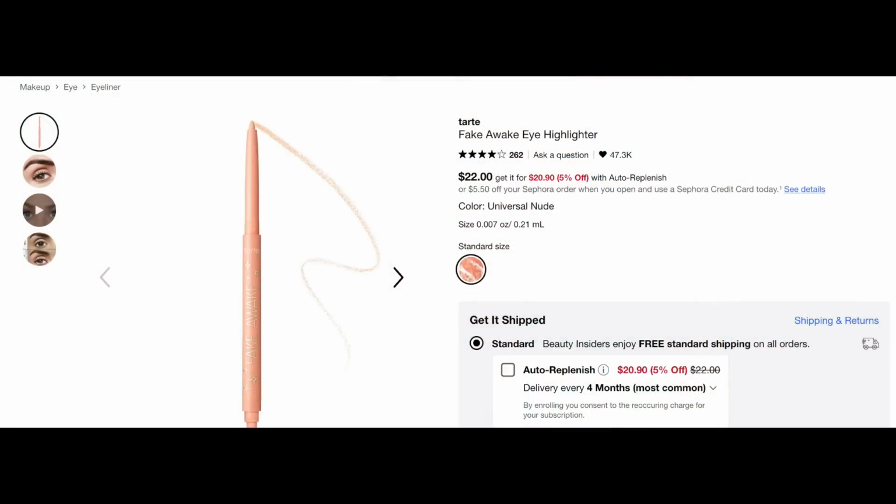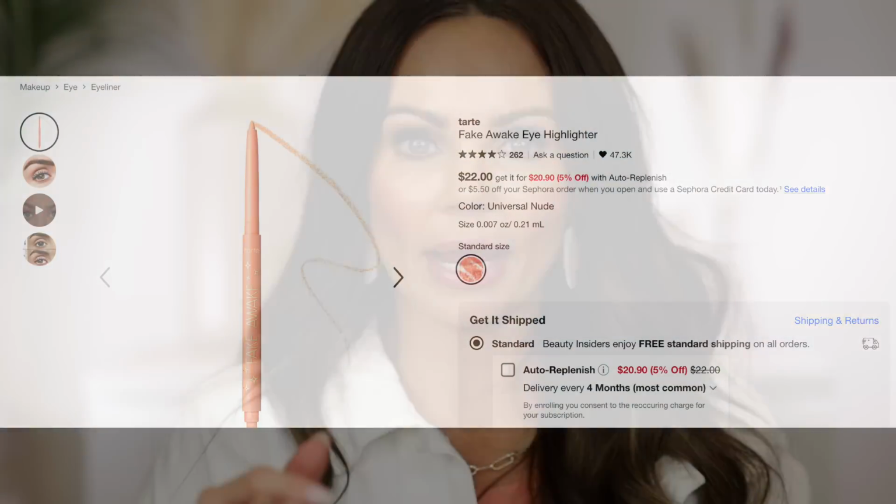So this is the Tarte Fake Awake, and I have been obsessed with applying this underneath my eyes. I do not like white eyeliner. To me, white eyeliner is a little bit too harsh. It's not natural, but this is kind of the color of your eyelid, but a little bit brighter, right? So it kind of brightens that under eye and it kind of wakens the eye.